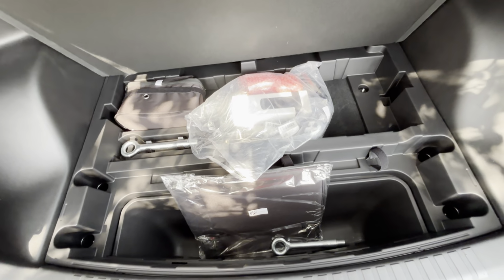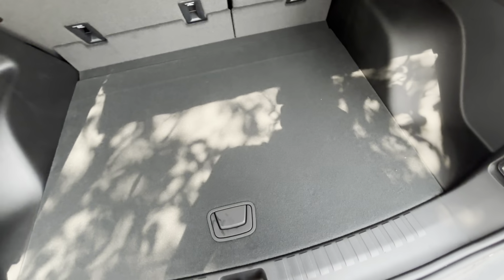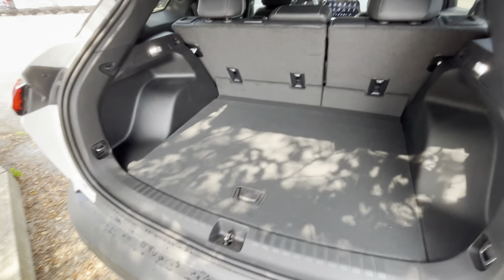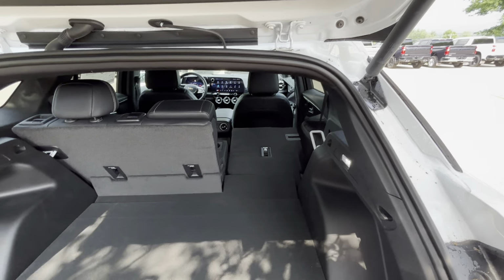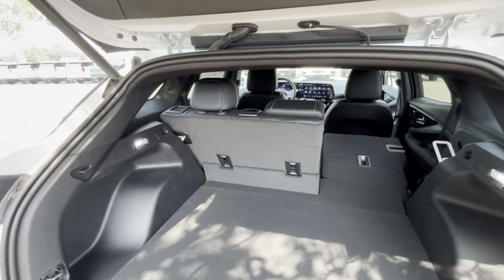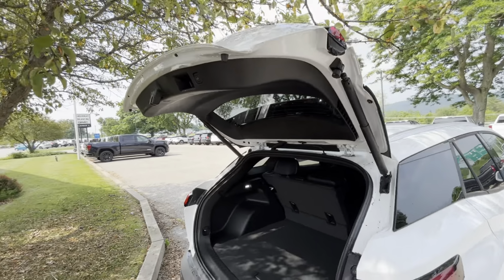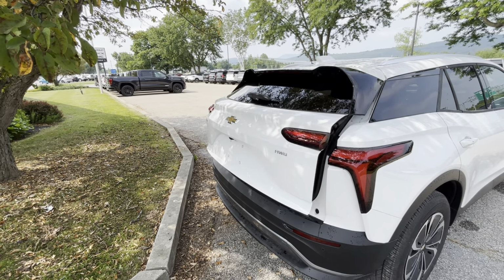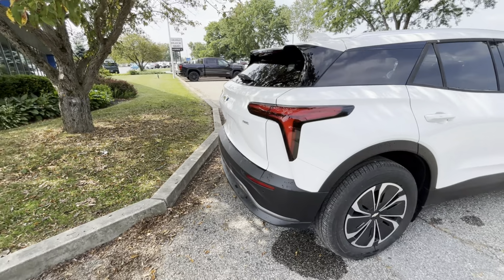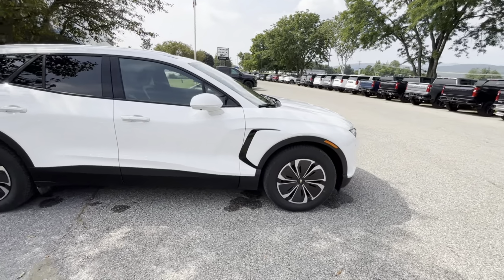Ton of storage right underneath here. It does come with a dual level charge cord. GM's actually one of the only companies that's going to just give you one of those charge cords for free with the vehicle. These are 60-40 splitting seats, so you can drop down one side or the other. Have a ton of space for storage, but still have some seating configurations in the back. Then this is a power lift gate, just another press of a button that's going to go ahead and drop that right back down. Beautiful look to this Blazer.